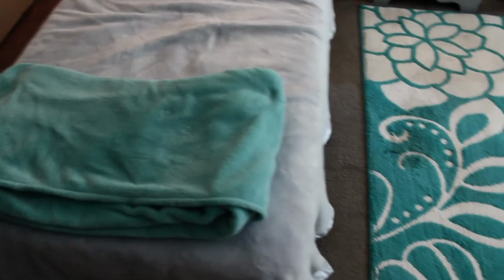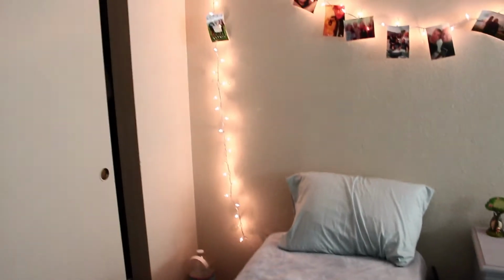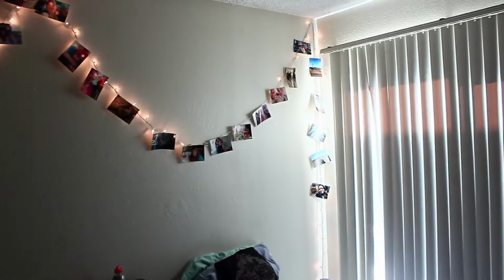We tried to match the colors too, and we just kept the colors pretty much purple, so it looks good. And then, of course, you're probably wondering, what is this? I love this part of my room. It is these lights with all these pictures.